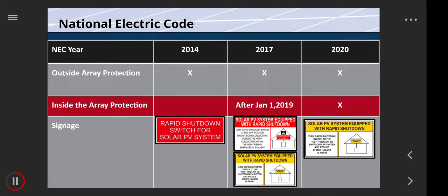Due to the differences in adoption of NEC codes, it's imperative that firefighters know which version of the code is being utilized within their state or municipality. Click on each year to learn more.